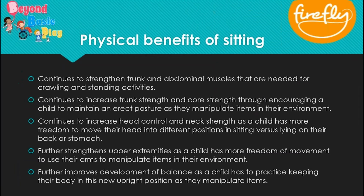Okay, so what are the physical benefits of sitting? Sitting continues to strengthen trunk and abdominal muscles that are needed for crawling and standing activities. It continues to increase trunk strength and core strength through encouraging a child to maintain an erect posture as they manipulate items in their environment. It also continues to increase head control and neck strength as a child has more freedom to move their head into different positions in sitting versus lying on their back or stomach. Sitting also strengthens upper extremities as a child has more freedom of movement to use their arms to manipulate items in their environment. It also improves development of balance as a child has to practice keeping their body in this new upright position as they manipulate items.